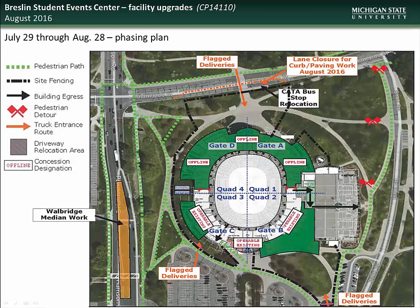Here is a graphic showing the work that is being completed during the period of July 29th through August 28th, designating those areas of the facility that will be offline. Note that other areas of the facility, including the arena, will remain open during construction to provide accessibility to various events. Access to these areas will be maintained through the Berkowitz facility.